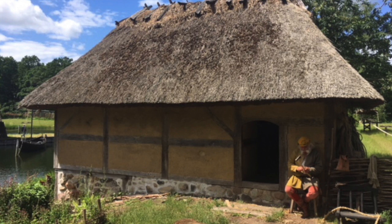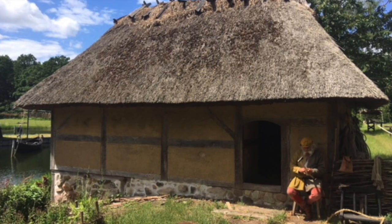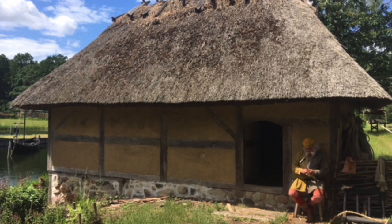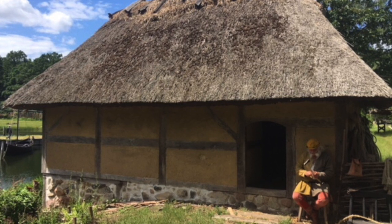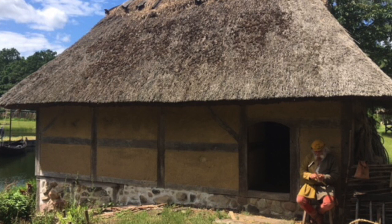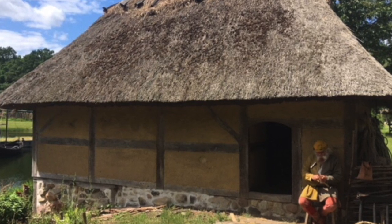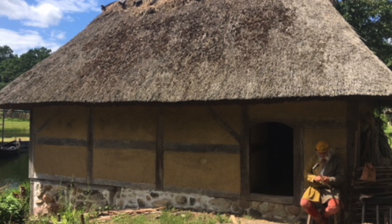And these buildings would not have been very dissimilar to this. This is a typical 15th century cottage. It's timber frame with wattle and daub walls, a thatched roof, and it's sitting on a stone plinth, which is very important because it's the stone from the stone plinth which leaves the traces which become nettle beds.